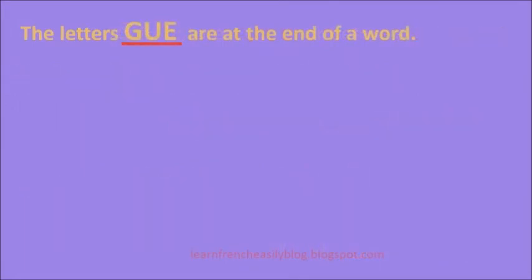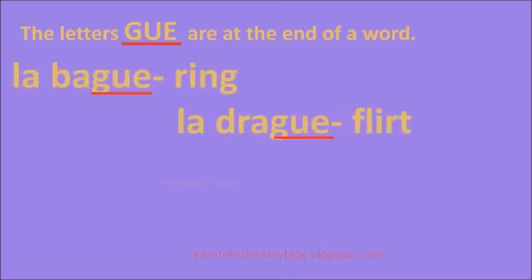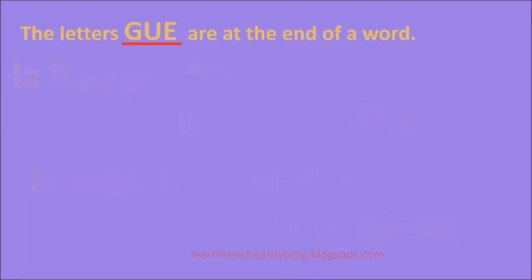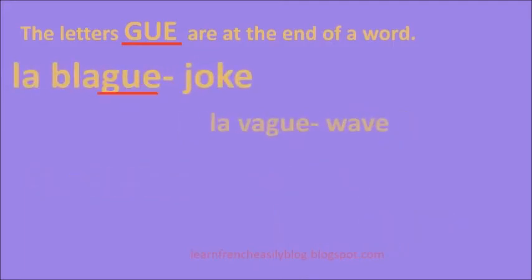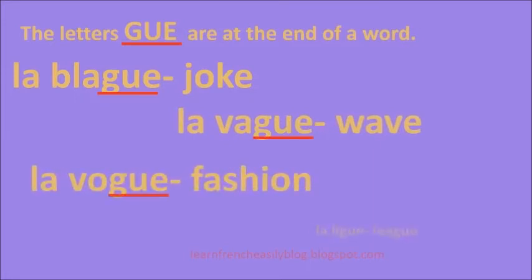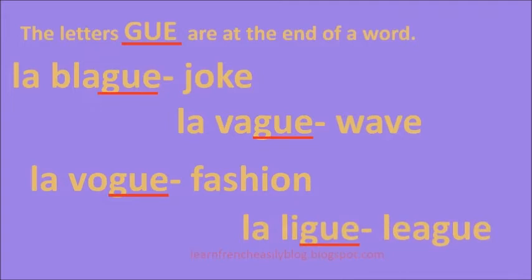And here is a specific case: if the letters G, U, E are at the end of a word, they are pronounced G. For example, la bague, la drague, le catalogue, la figue, la blague, la vague, la vogue, la ligue.